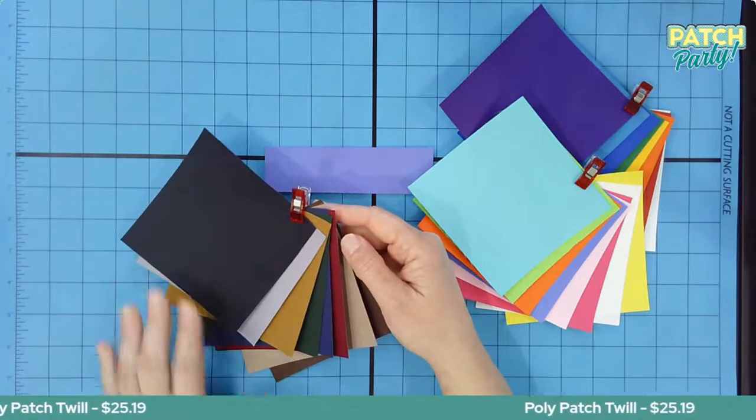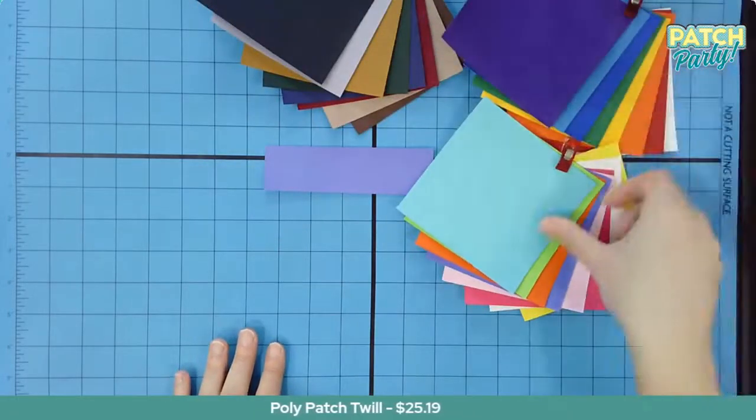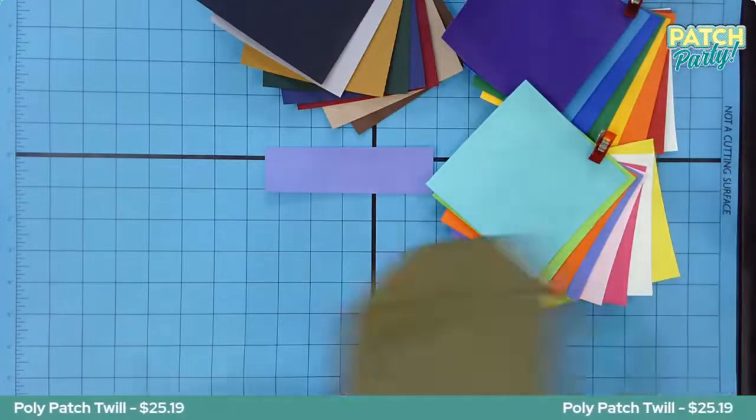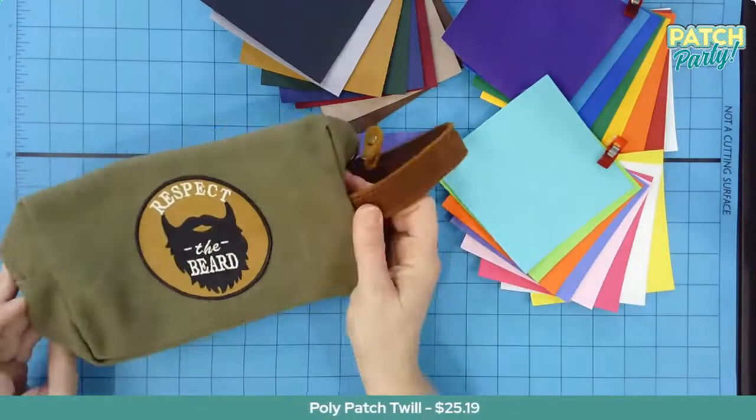So these are your uniform colors. Now, the uniform colors also are the colors I use to stitch quite a few of my men's patches. So take a look at this. How cute is this? This is a little toiletry bag.